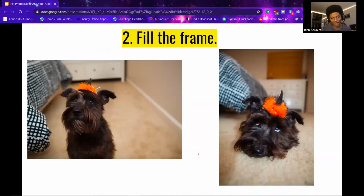Tip number 2. Fill the frame with your subject. I see a lot of pet photos that people take at home, and you'll have a dog in the middle and all of this stuff up here on the edge, and the dog will be this big in the picture, and there's all of this noise going on around them. Really get in close, fill up the frame.